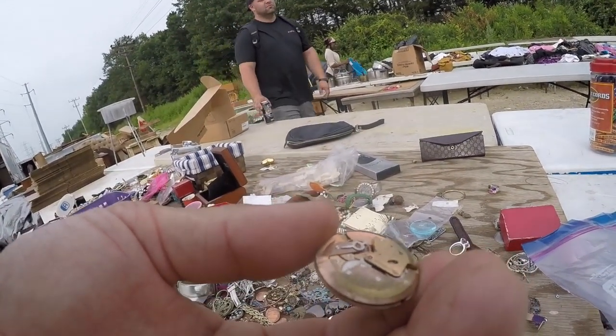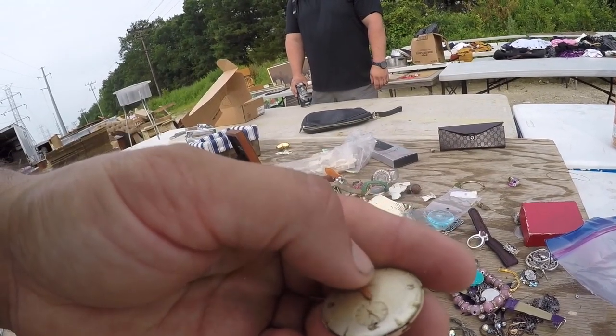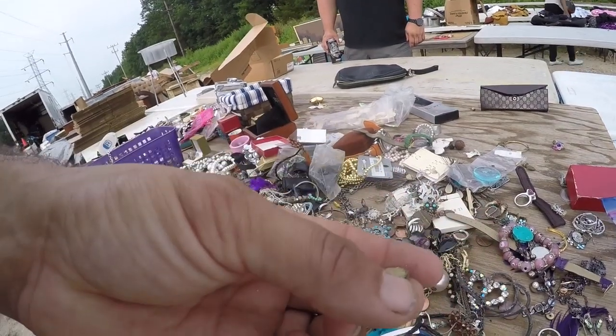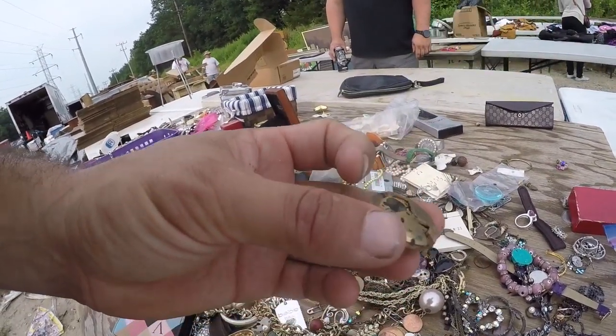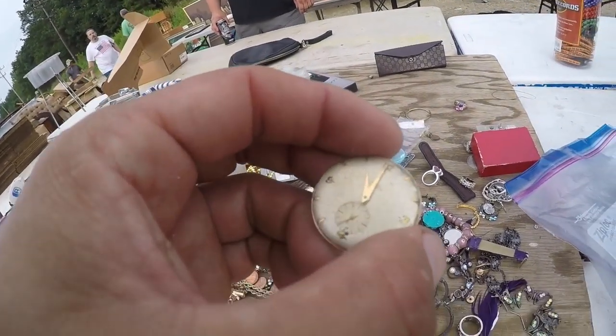Yeah, this has a copper movement. I think that, yep, it's an Omega. That's good. It was probably gold. They probably scrapped it, but it still works. See how the second hand's moving?